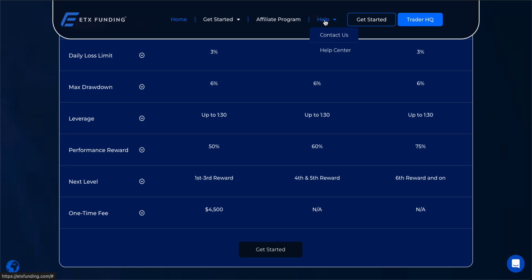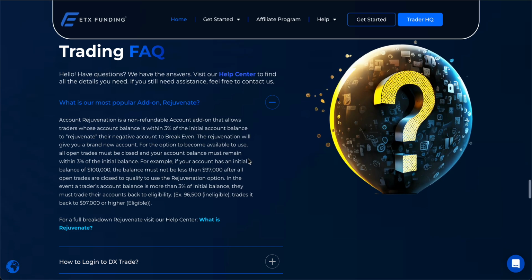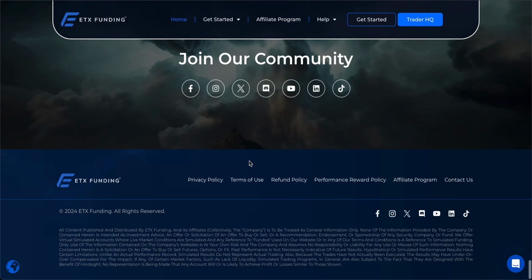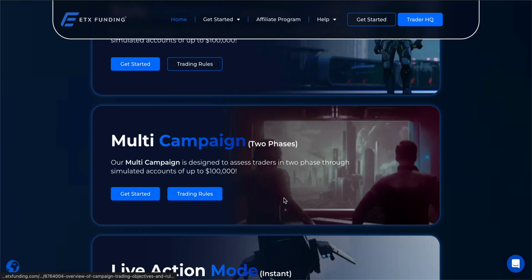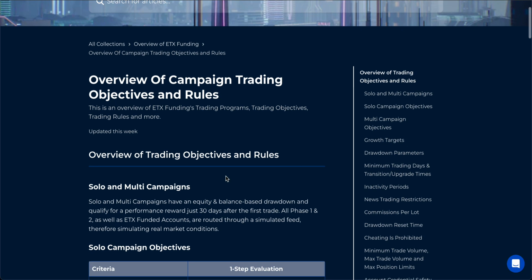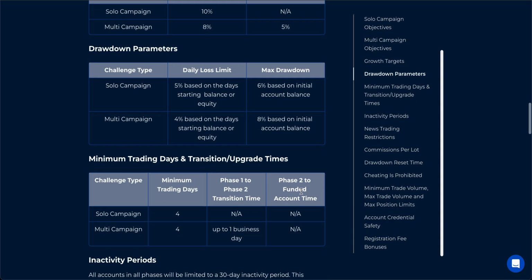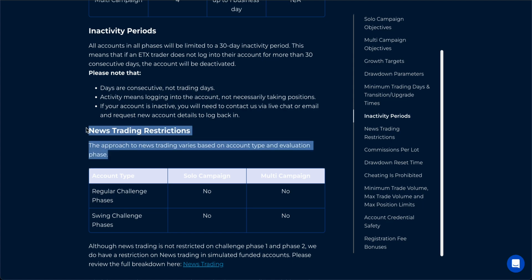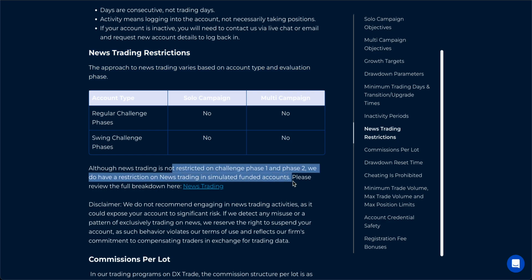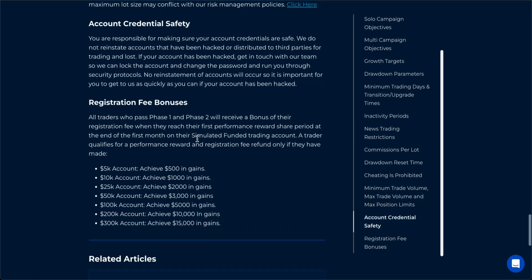So let's go to the rules, or FAQ. Trading rules. I'm going to do a separate article on our site, propfirmsdaily.com, where you can see different and more in-depth rules of these different firms. But make sure to check the rules out because, for example, they say that there's no news trading allowed on the live funded accounts. So it's not restricted on the challenges, but they do restrict it on the funded accounts. So it's very important to read these little things that can harm your performance.